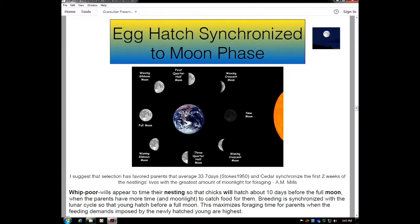Another neat aspect about whippoorwills is they appear to be the only bird whose whole egg laying, egg hatch and breeding is synchronized with the moon. Kind of cool, right? Whippoorwills appear to time their nesting so that chicks will hatch about 10 days before the full moon. And since the incubation period is about 21 days, that means the adults probably start egg laying at the prior full moon, the month before. They know that's a target to lay the eggs.